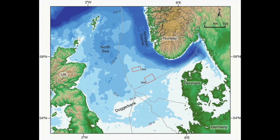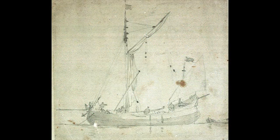The Dogger Bank is a large, shallow area, about 60 miles off the east coast of England. A rich fishing bank named after the Dutch rod and line, associated with this specific design rather than the generic Dutch trawlers of the North Sea.